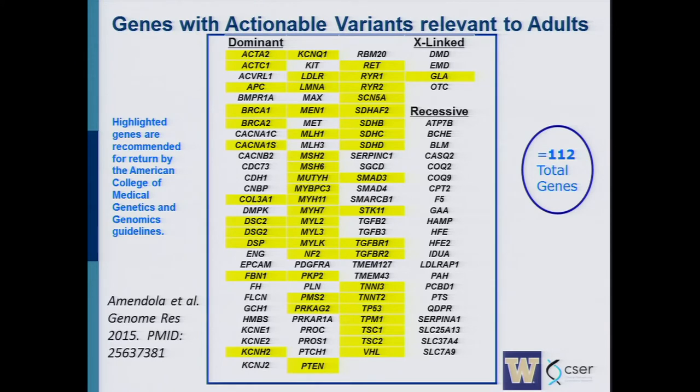So one of the first projects was to make a list of, we have 112 genes that we consider actionable. This list actually went to ACMG. Their list was based upon reviewing several other people's lists, including this. And the yellow highlighted ones are the ones that ACMG also includes. You can see they skip over a lot of recessives. And you can argue about some of these, but it's a good list overall. We had about 30 people who had to agree unanimously to include a gene, which was sort of fun.